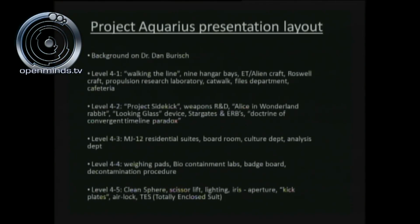For level 4-2, we'll consider Project Sidekick, the weapons research and development, Alice in Wonderland Rabbit, this is a good historical note, Looking Glass Device, Stargate's ERBs or Einstein-Rosen bridges, the doctrine of convergent timeline paradox. Dropping down to level 4-3, we'll consider the MJ12 residential suites, the boardroom, the culture department, and analysis department. 4-4, we'll look at the weighing pads, the bio-containment labs, badge board, and decontamination procedure. And finally, on level 4-5, which is the lower floor of the facility, we'll consider the clean sphere, the scissor lift, the lighting, the iris aperture, the kick plates, airlock, and the test, which is the totally encapsulated suit. So that's the layout of what we'll be talking about today.